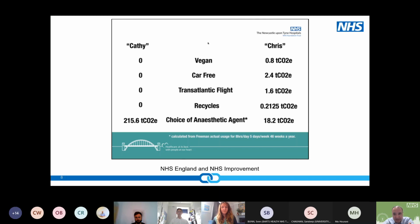Which is not to say that people shouldn't adopt these greener lifestyle choices. They absolutely should, of course, and we're promoting that alongside. But it's just to highlight the relative impact of the choices that we make in healthcare, and the relative benefit that we can achieve by making even relatively small changes in our practices through healthcare. So that's the other emphasis, the other stress that I want to just reiterate, is about really embedding sustainability in every single thing that we consider that we do in our NHS.